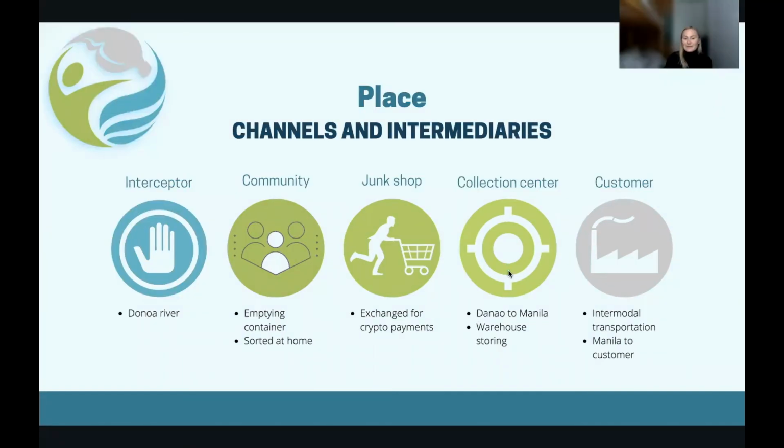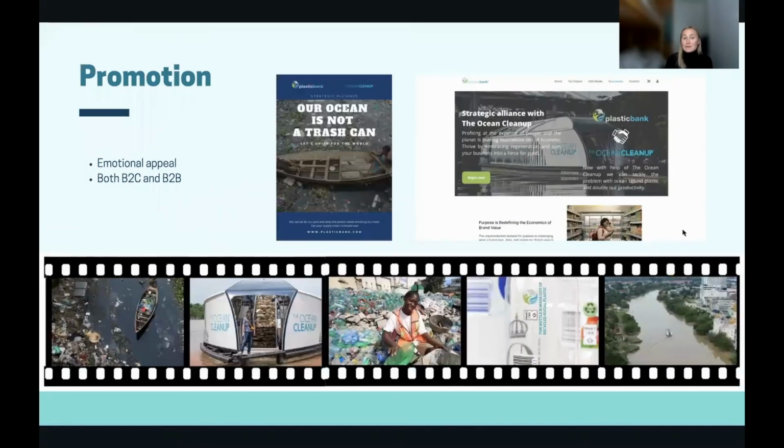Thank you, Oliver. Our marketing campaign will have an emotional appeal. For the B2B market, a poster has been created to encourage companies to get their supply chain involved. And this poster will further be published on LinkedIn, Twitter, and Facebook. The Plastic Bank's website header will also be used in order to promote the project.